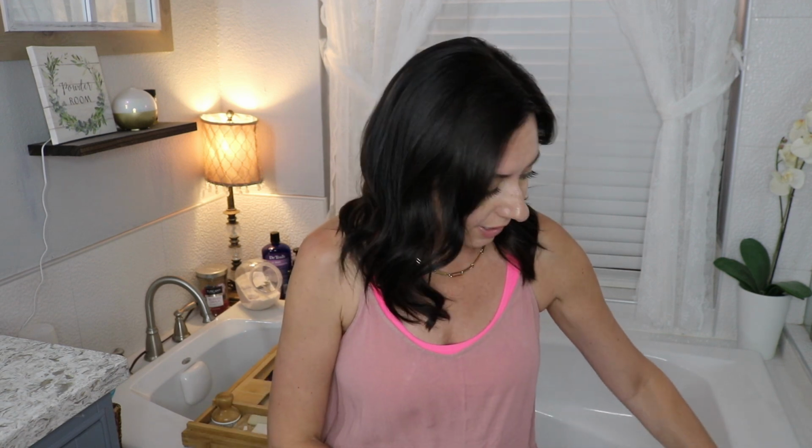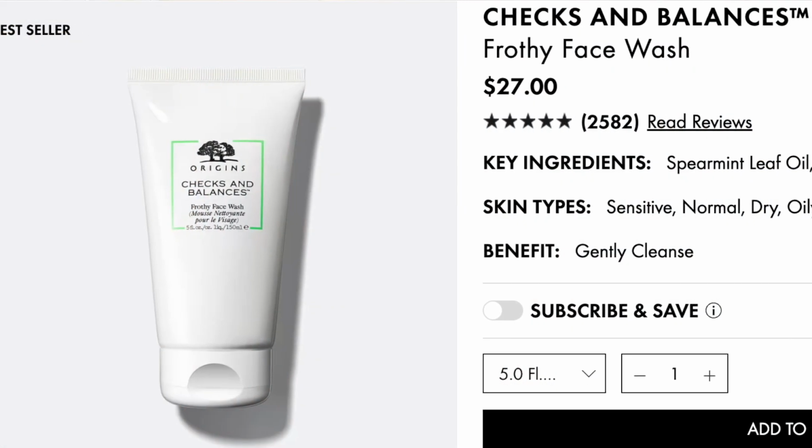All right, let's get into it. The element of surprise is gone with these boxes. Like, it's whatever. It's interesting packaging. Okay, so this is from Origins, Checks and Balances Frothy Face Wash. Really, really thick. I'm gonna refer back to my email that they send out, which I do really like. It saves paper because we don't get a card that tells everything. You just check your email. So it tells you basically how to use the items and then the cost. So this retails for $27.